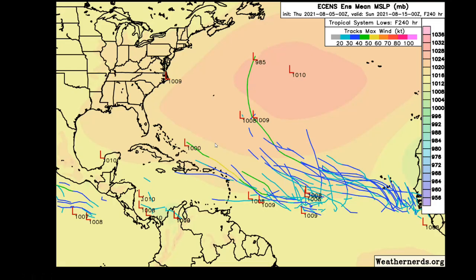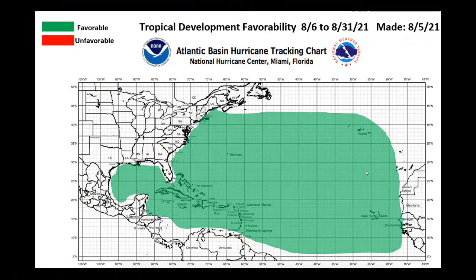Now, looking at the ensemble spaghetti tracks from the European over the next 10 days, you can kind of see what's going to be going on here, a mixed signal. So something may track along through here. The other one that's out here is likely to develop, or down the road, some kind of funky things could be happening, but you can see the MDR is coming to life over the next 10 days.